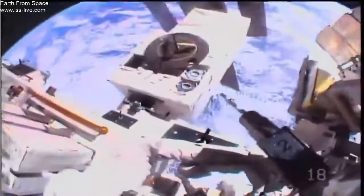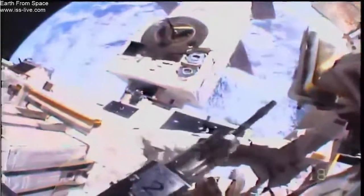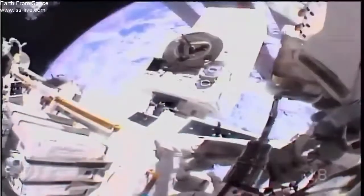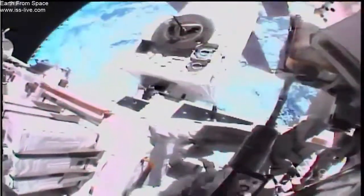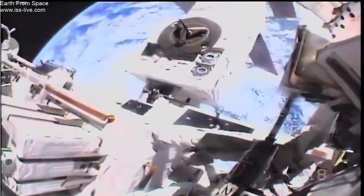Here we get some more glitchy footage, but there it is in the background. The big blue marble. There in all its glory, the curvature and all. Easy for us all to see. But there is one little problem. If that's the curvature of the Earth glitching in and out, then why do we also see this footage in the spacewalk?